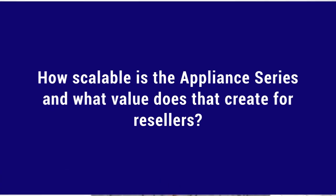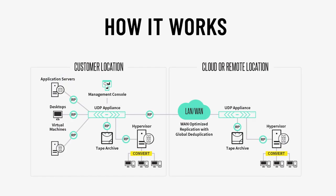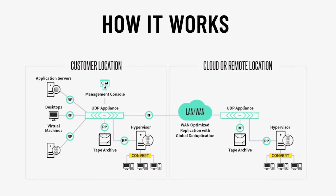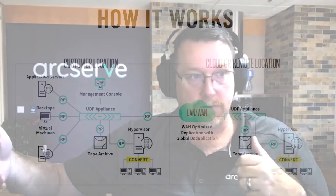Sometimes quicker than that. So with that said, Stacy, how scalable is the Appliance Series and what value does that create for your reseller partners? From scalability, we fall back to that 4 terabyte to petabyte and a half range. The value those boxes add to the reseller is that I don't need to go back into my customer if they outgrow the device and say, let's sell you a new device. Often we can add additional storage to those boxes and grow them without necessarily replacing them.